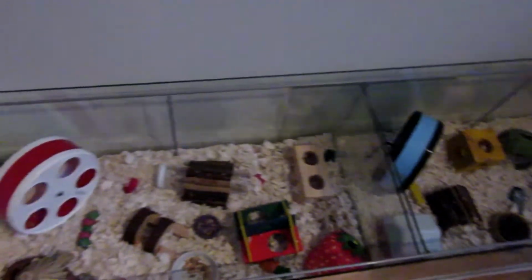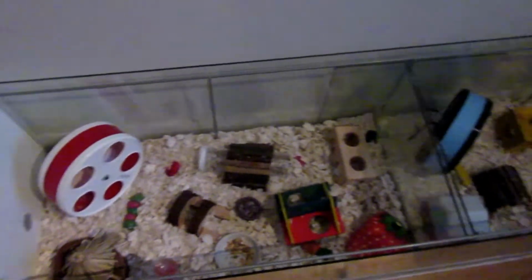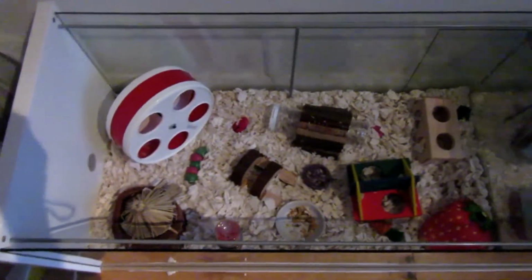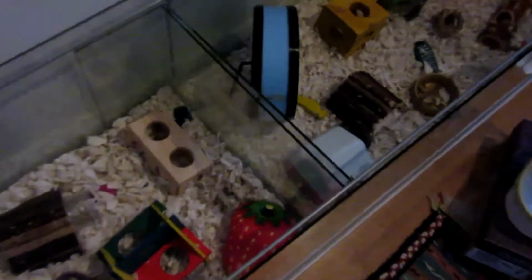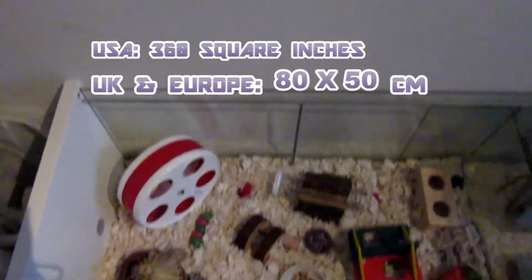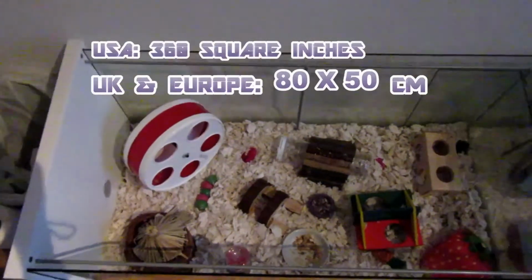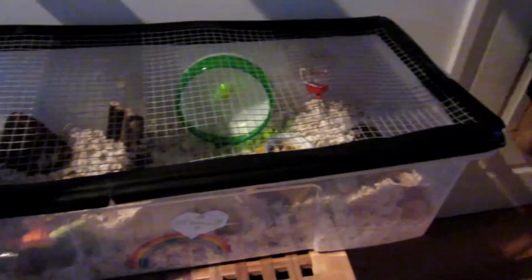So this is a Detolf. This measures about 1,000 square inches, the whole thing, and each side's about 500. So that's fine for one little hamster. Obviously it is better if you can get more square inches, but this is fine. And I'll put the minimums required on the screen right now. And so this is an example of a cage you can use.